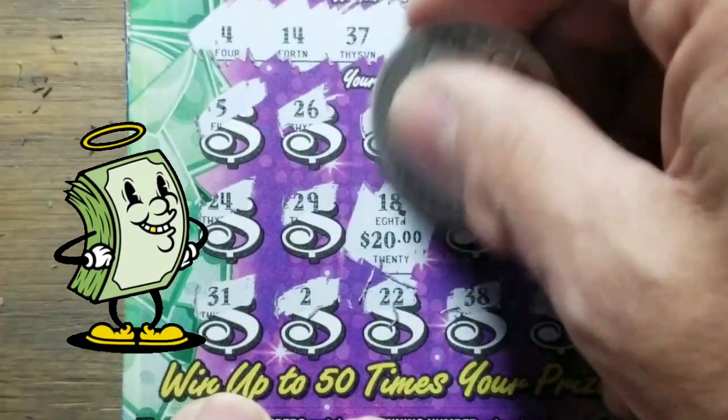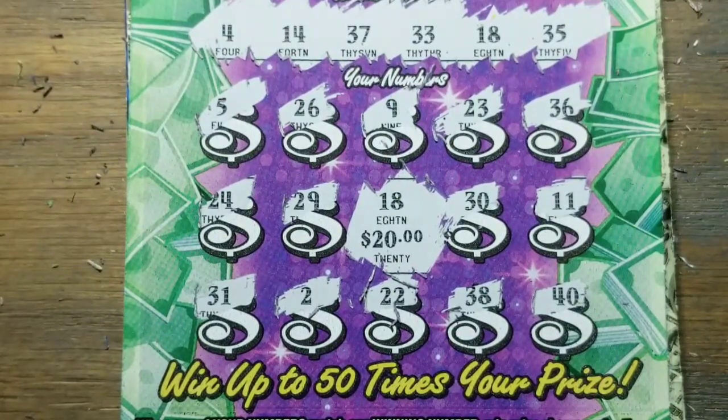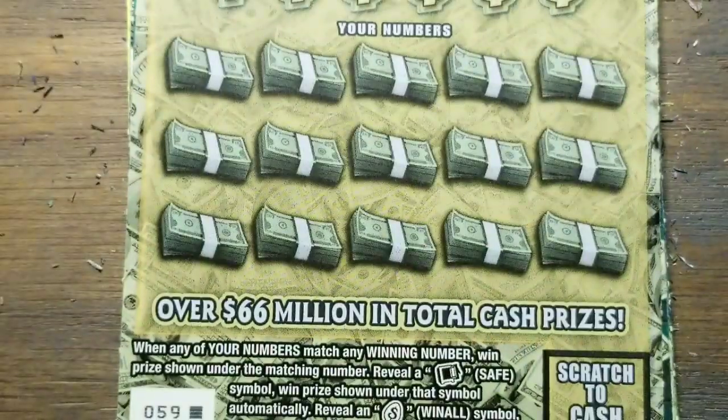We've got a $20 winner. Yes, that's the most so far. We kind of figured it'd be in the bigger tickets. Scan that and make sure. And yep, that's definitely a $20 win. So we're at $30 in a free ticket. Ooh, money's really rolling in here now.